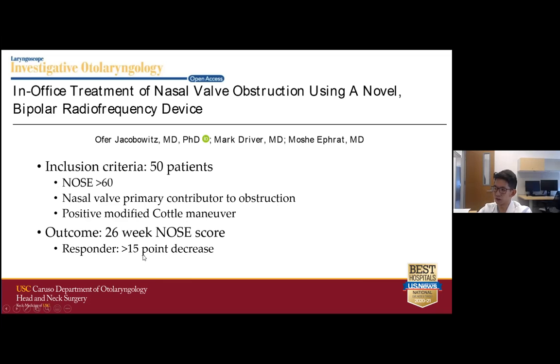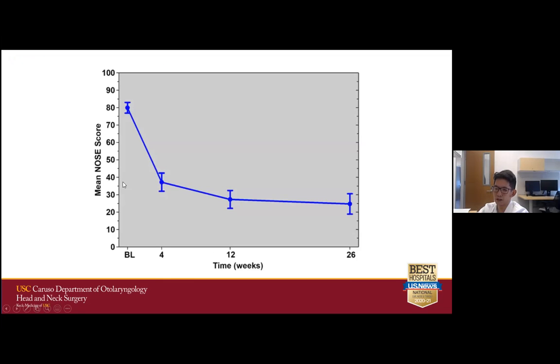They considered responders to have a greater than 15-point decrease, which is a little lower responder criterion than the Latera group. But what they found was that the mean baseline score was 80 for the patients, with 46% noting severe and 54% noting extreme obstruction. And at 26 weeks, you can see it decreases significantly over time. The mean change in NOSE score at 26 weeks was actually 55 points, which is much higher than the criterion of 15 points. And 26 weeks is about 6 months.